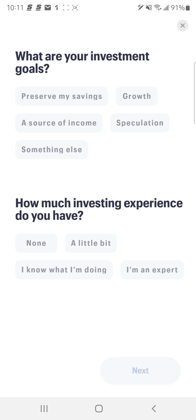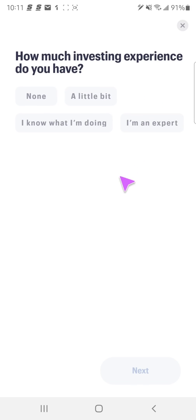I remember them all asking me what my plans were, like it says here, what are your investment goals, how much investing experience do you have? But I thought that was interesting, and I don't have any dependents, I don't have any kids, I've never been married, so my personal goals, what we are going to say for this one is growth.